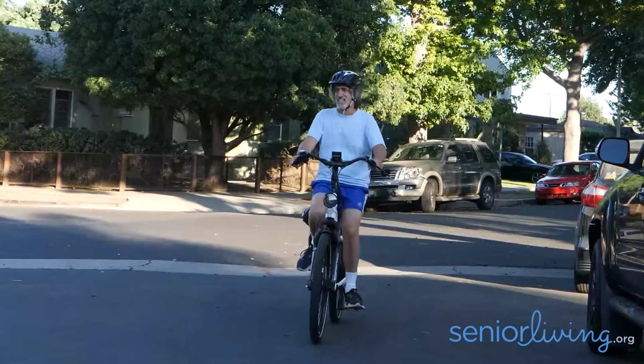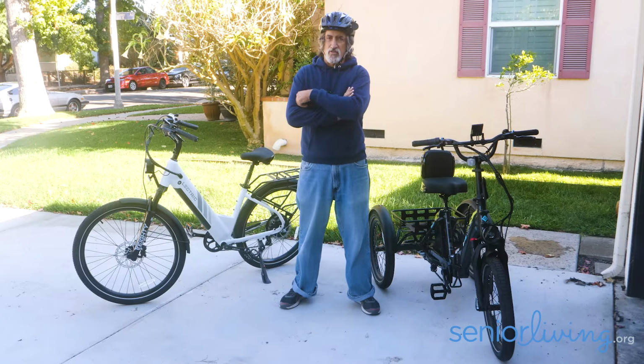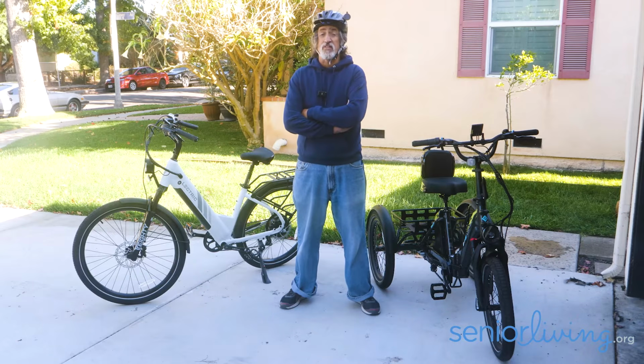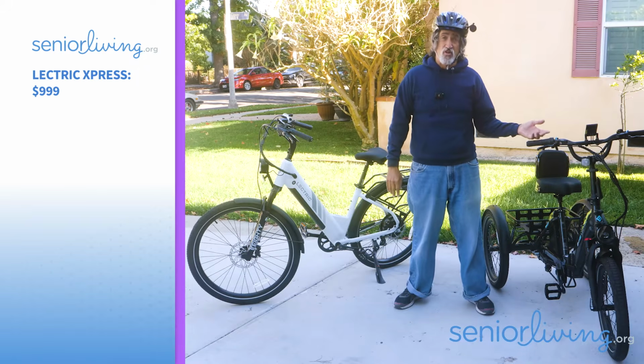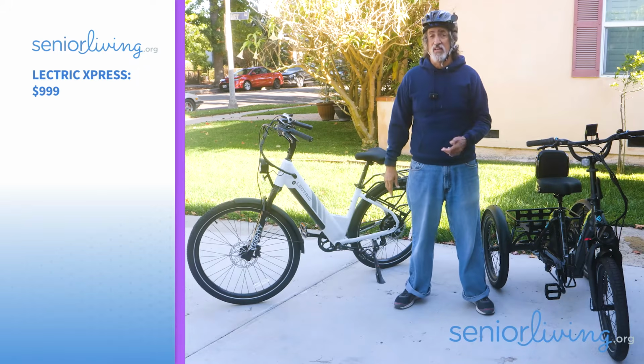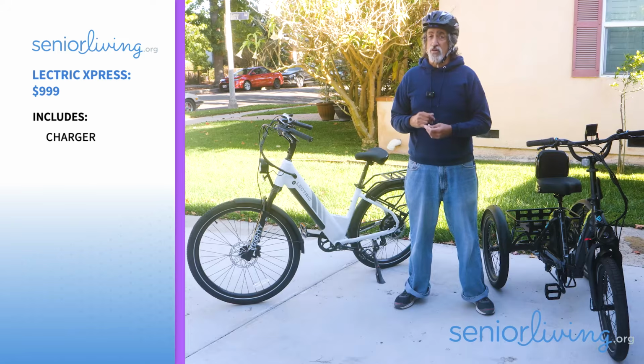The bike comes with front and tail lights, but no brake lights or turn signals. It also comes with an impressive price tag, just $1,000 for the high step or step-through models. That's $500 cheaper than the trike, but it does have one less wheel. Like the trike, that includes the charger, as well as free shipping and a 1-year warranty.